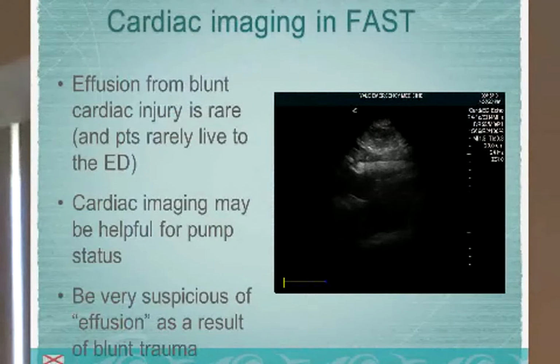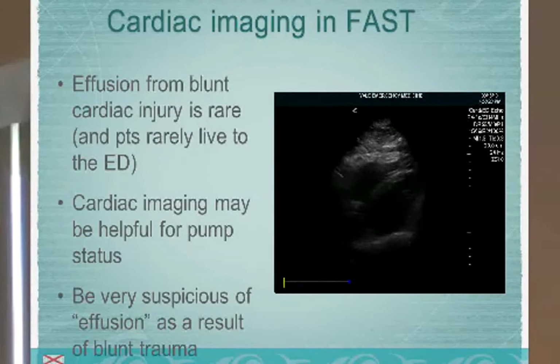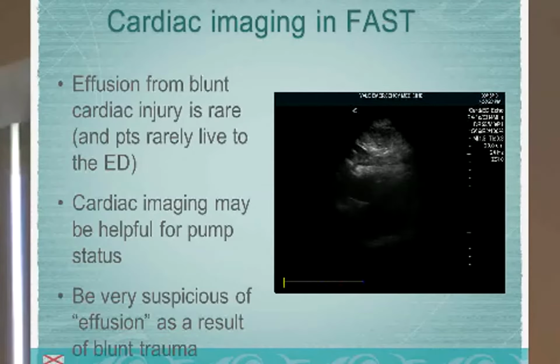One quick thing about cardiac imaging in the FAST, and I'm going to blaze through this, it's not all that important. Traditionally, the cardiac exam, the subxiphoid view, is part of the FAST exam, but in blunt trauma, if they come in with a big pericardial effusion, they're going to be dead before they get to you.